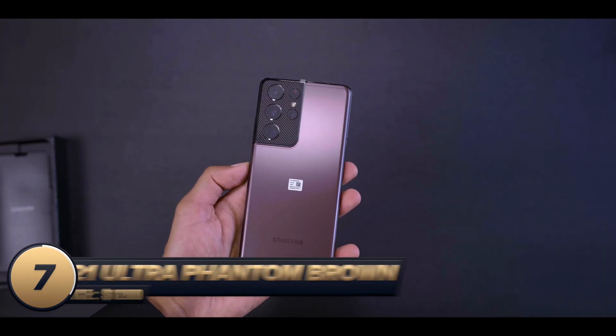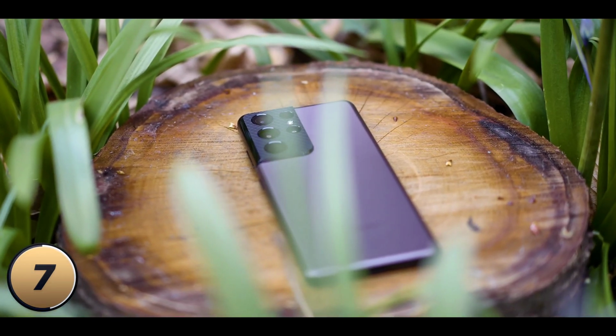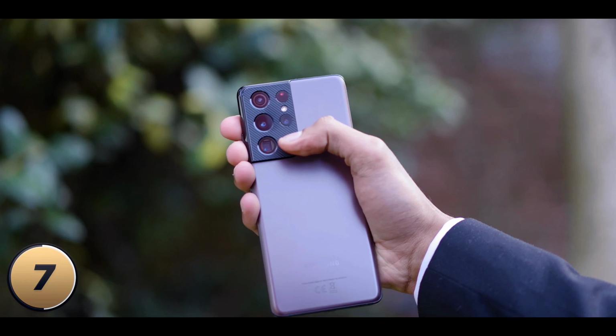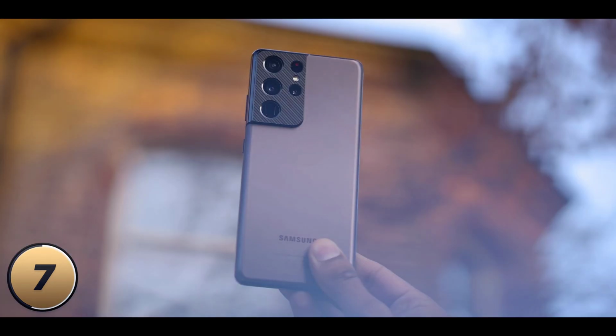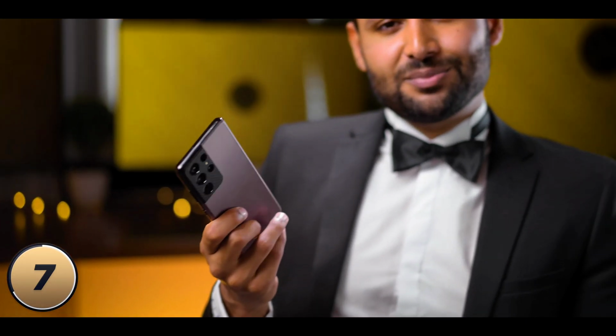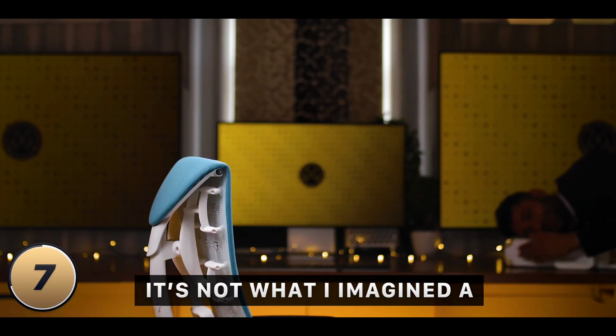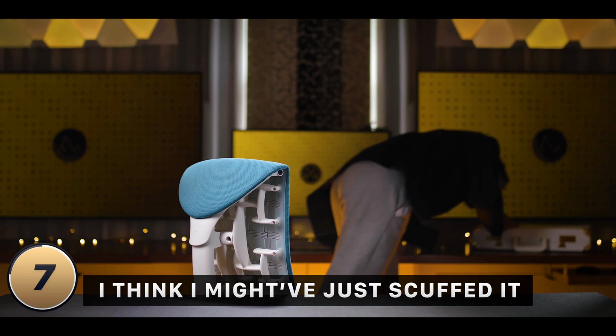See, on one hand, it's just brown. It's not one of those super vibrant colors that you usually associate with wowing people, but when was the last time you saw a brown phone? And I actually think this soft phantom glow, paired with the carbon fiber themed camera setup and the black rail that goes all the way around the sides, it sneaks up on you a bit. It feels surprisingly distinct. I feel less like I'm holding an official Samsung product and more like one of those fan-made concepts, but in a good way. Not what I imagined a $170,000 cushion would feel like. I think I might have just scuffed it.